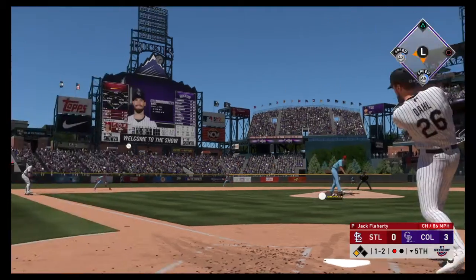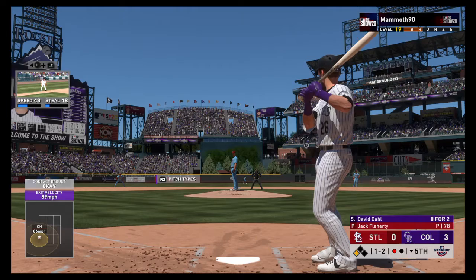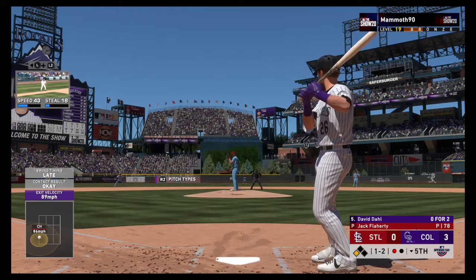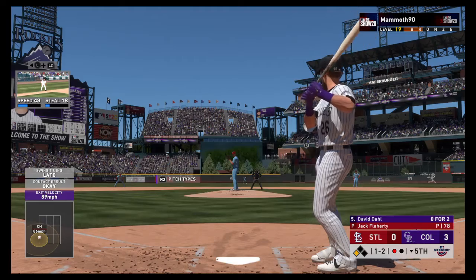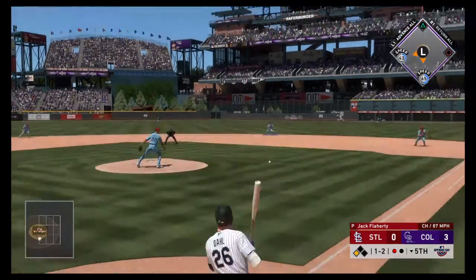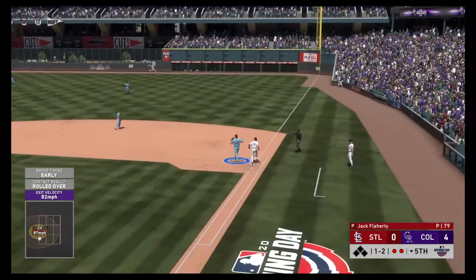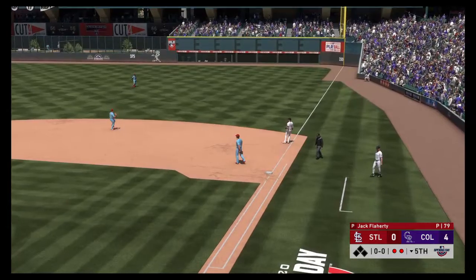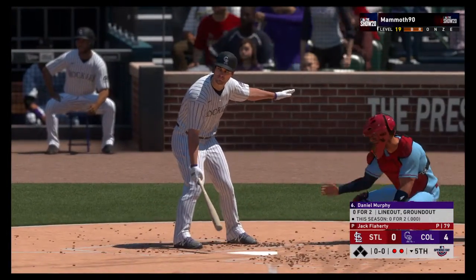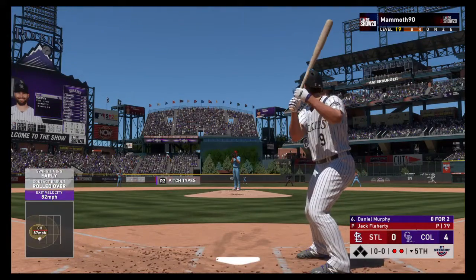Working for the punch out and the offering. Swung on, but fouled off to the left. Hit out towards second. Throw to first is in time, but meanwhile the runner is in to score. So stepping in, Daniel Murphy. A line out and a ground ball for an out on his line so far.